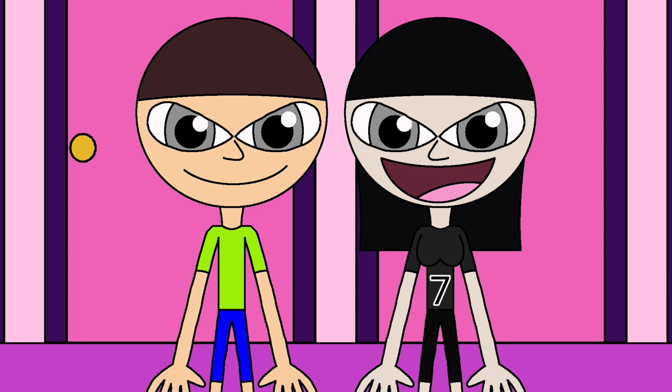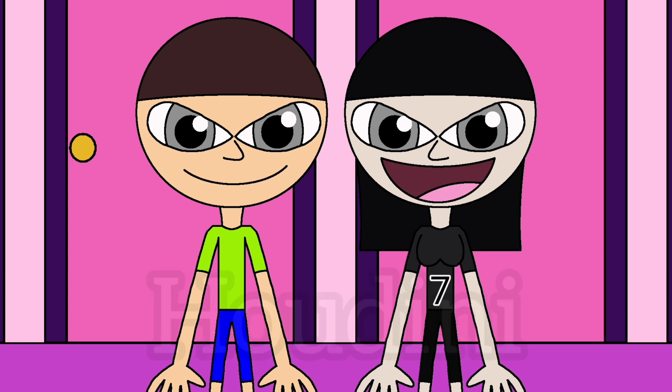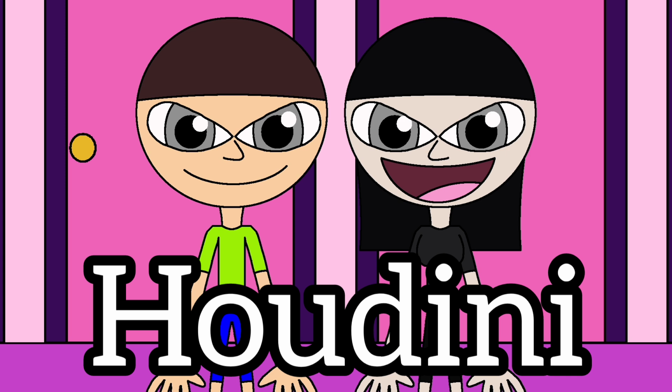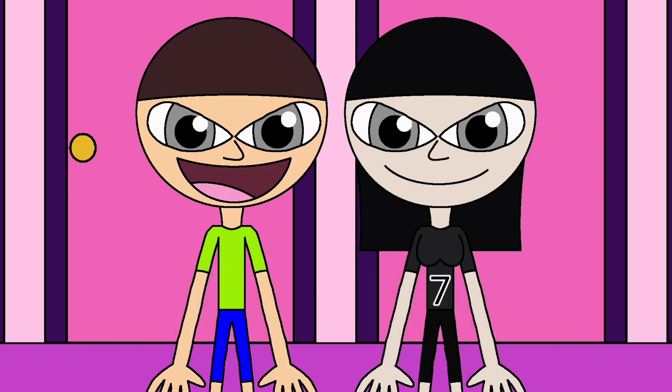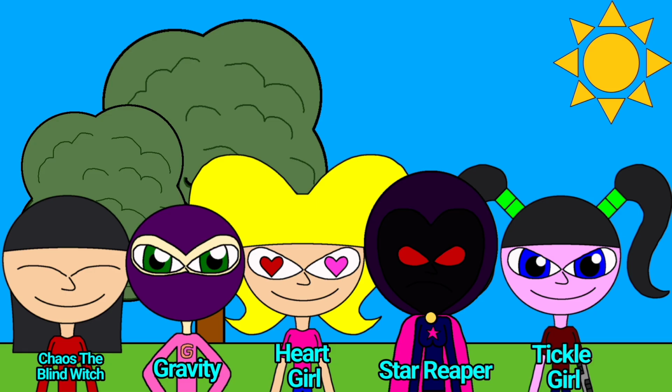This here is Hallway H. And what does H stand for? This is what H stands for. Oh, okay, I see. This is where the magic superheroes like to hang out. I have met the magic superheroes before. Magic superheroes can be very tricky. Yeah, especially Heart Girl and Tickle Girl. Heart Girl is the number one famous magic superhero.